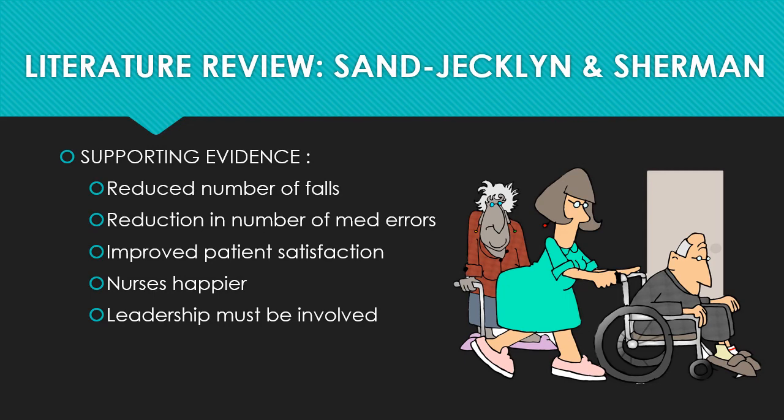It also showed that if properly implemented and consistently performed, bedside report can improve patient and nurse satisfaction and patient safety outcomes. While proving that this is a necessary process that should be implemented in healthcare facilities nationwide, it was shown that leadership must be involved in the implementation process and must consistently monitor the process to ensure compliance.